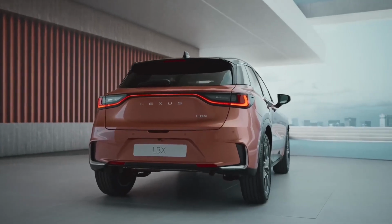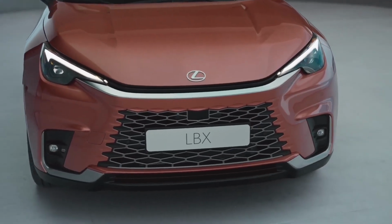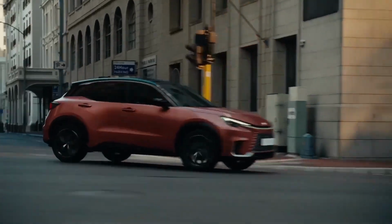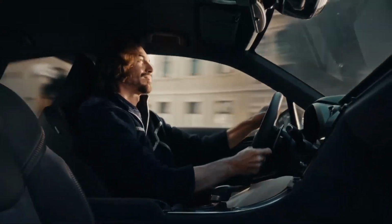The exterior styling of the LBX represents a drastic change for the Lexus mark. While the front end hasn't been burdened with a massive spindle grille, the LBX lacks the elegance of larger models from the brand, instead targeting younger fashion-conscious clients with a bit of cash in the bank.